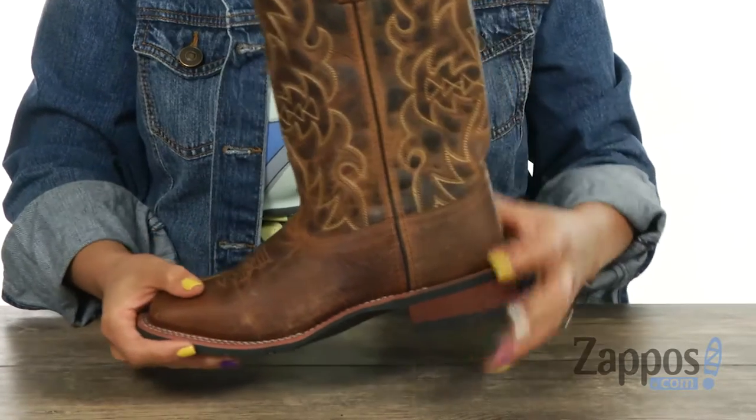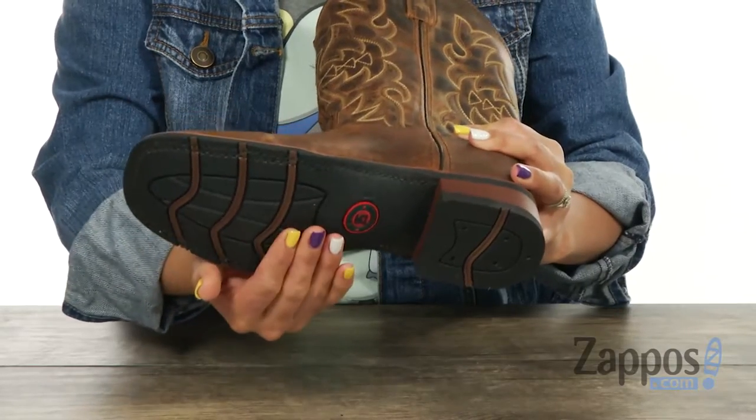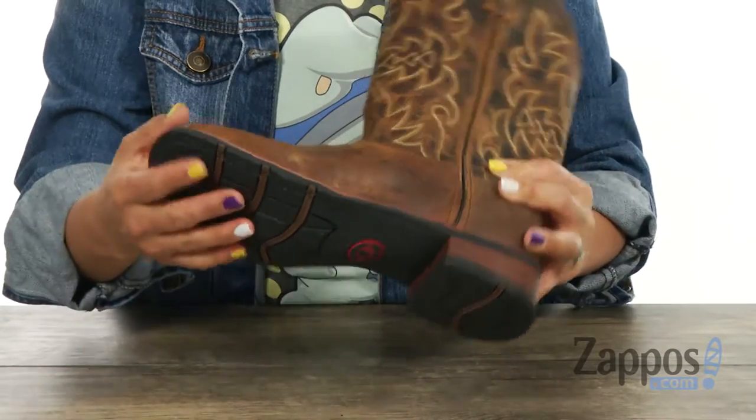There's a Stockholm heel that's over 1 inch, and it sits on top of this Cowboy approved outsole that's going to be really dope on traction and stability.